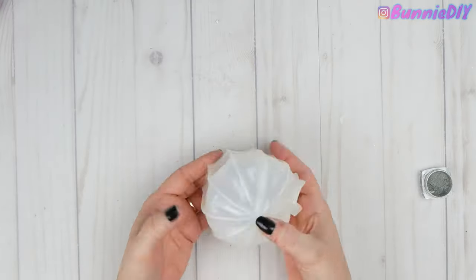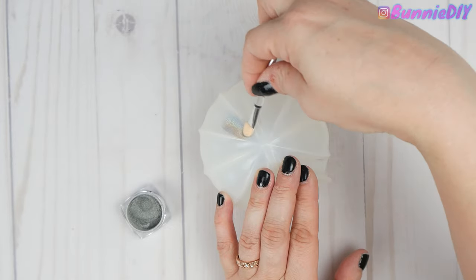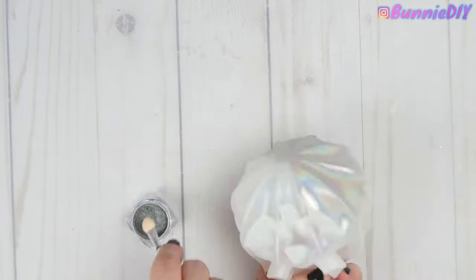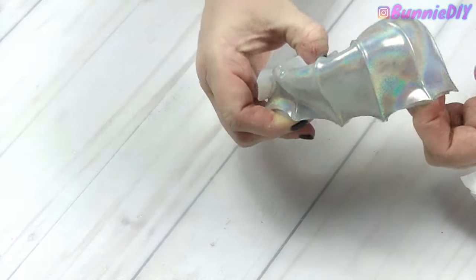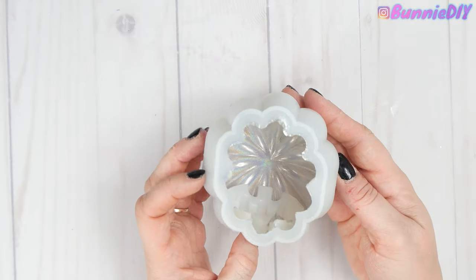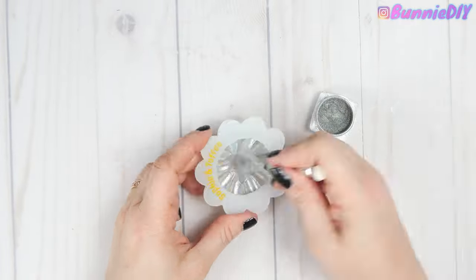So I couldn't resist adding Hyper Holo to the pumpkin mold. I tried to resist it, I couldn't. So I flipped the pumpkin mold inside out and coated the entire inside except for the face with the Hyper Holo from Solar Color Dust. Then I really, really carefully flipped it the right way out again. I also applied the Hyper Holo to the lid of the pumpkin.